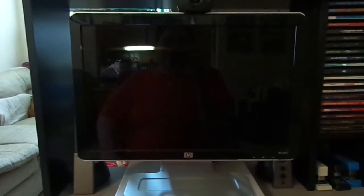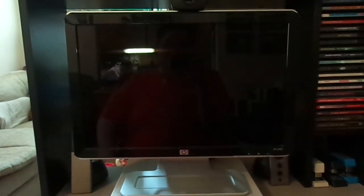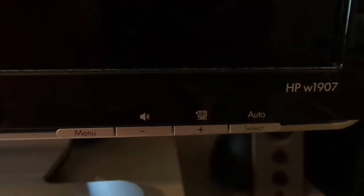The other change I made is, in my other video I had a 19-inch IBM LCD monitor. Well, I actually picked this up at a garage sale during the summer, so I decided to switch out with this. This is an HP model W1907 LCD screen, and even though it's the same size, it's widescreen versus the other one was 4:3.